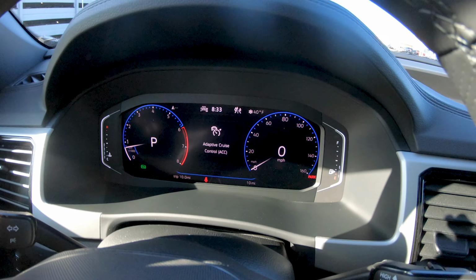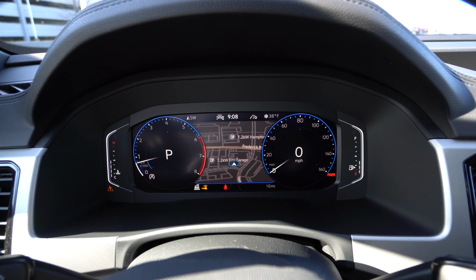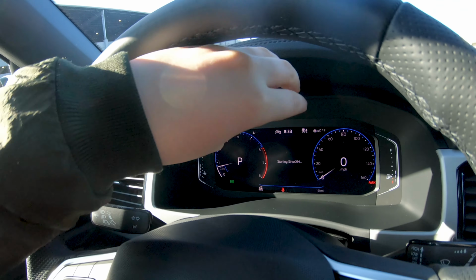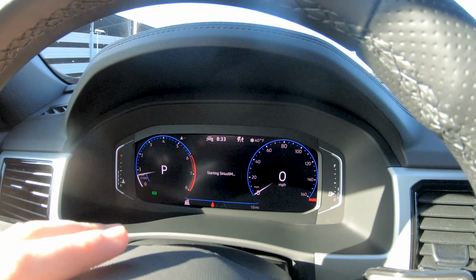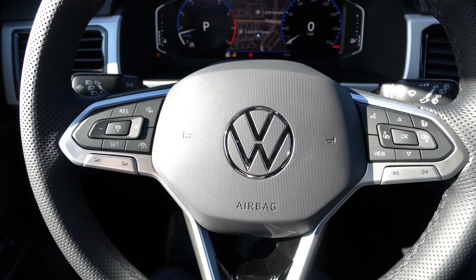Adaptive cruise controls. The whole thing is digital. It's a little bit small, but I mean, it's digital, so what more can you get from that? Over here, you have RPM, speedometer. See over here, it shows the time, what mode, how hot it is outside, but it's not hot right now. And then you can actually control what is on the screen.